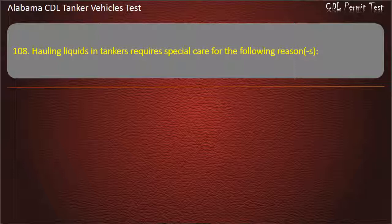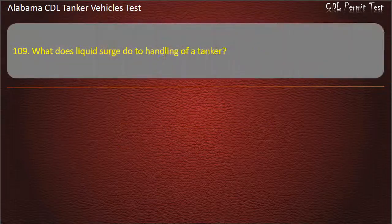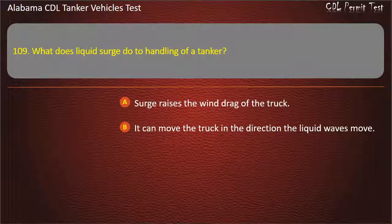Question 108. Hauling liquids in tankers requires special care for the following reasons: high center of gravity. Both of these answers are correct. Liquid movement. Answer: both of these answers are correct. Question 109. What does liquid surge do to handling of a tanker? Surge raises the wind drag of the truck. It can move the truck in the direction the liquid waves move. Surge lets you turn corners tighter. Answer. It can move the truck in the direction the liquid waves move.